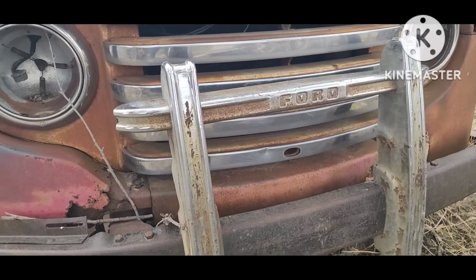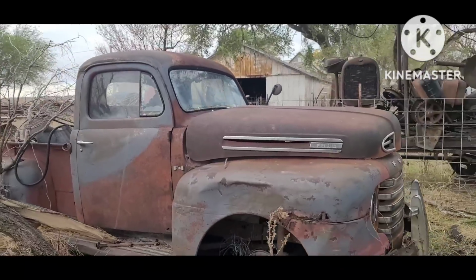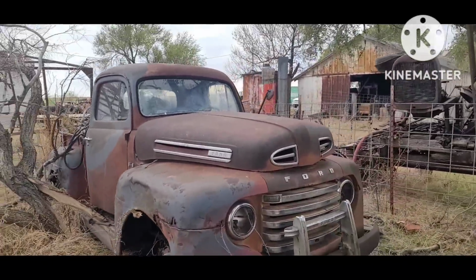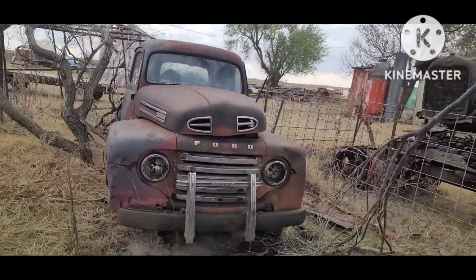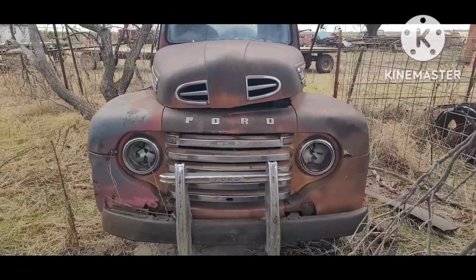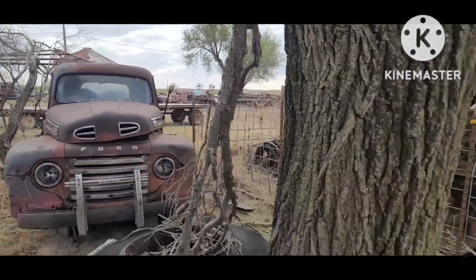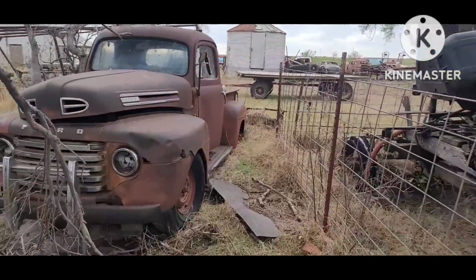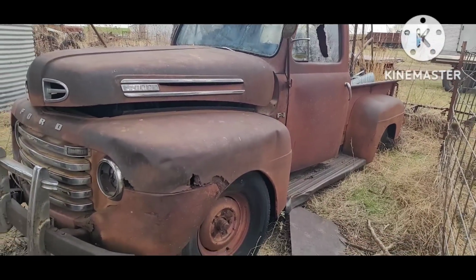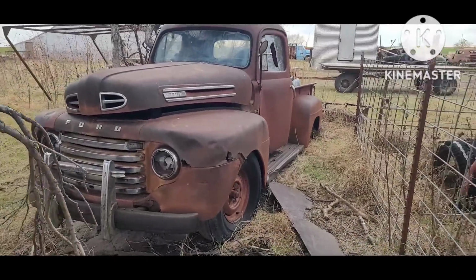And this factory accessory grill guard. See quite a few of those on Chevrolets, but I think that's probably the first one on a Ford of this era that I've ever seen, so that's pretty neat little piece to run across. Surely somebody restoring one of these old trucks would want that. On this other side, about the same, but definitely good enough bones that somebody can resurrect this old thing.